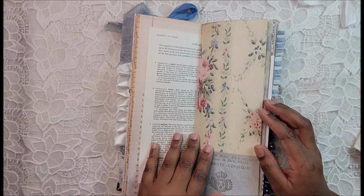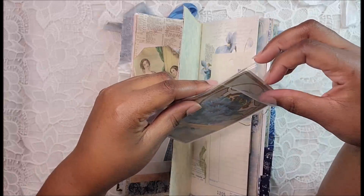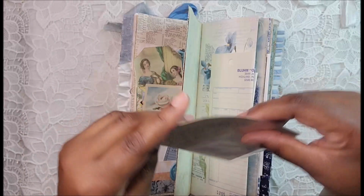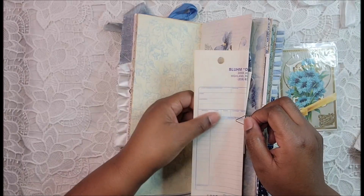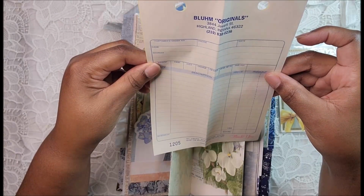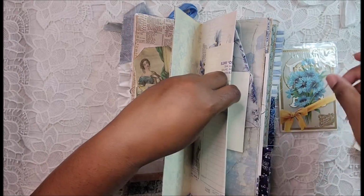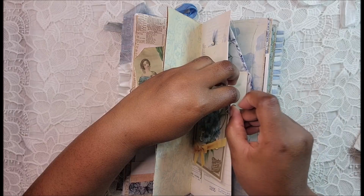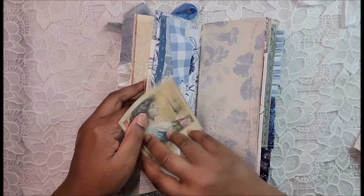Some garden book pages here. There's a vintage postcard in blue. And then this is from 1913. I like to keep them in the sleeves because I like to make sure it's preserved. And this is a vintage, I guess it's a receipt, some kind of receipt. I got this from Selena years ago. And she did some type of junk journal paper kit. And I'm still using it. It was so big that I'm always pulling from it.